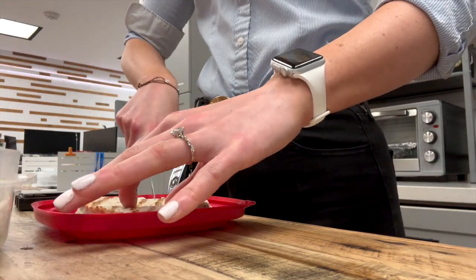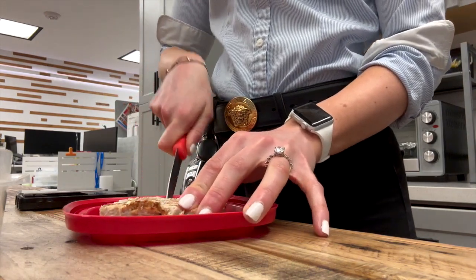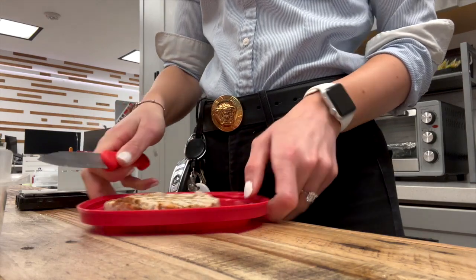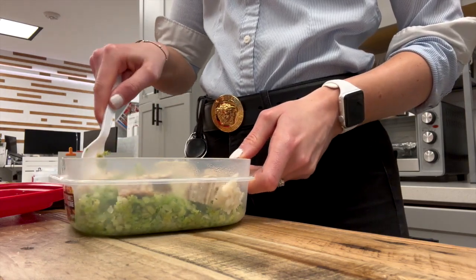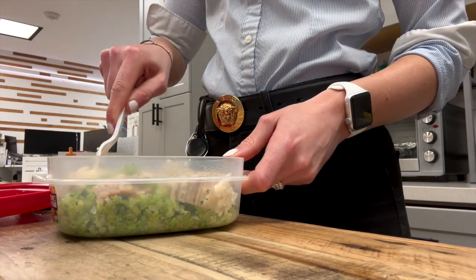I'm usually the first one at work, so I can in quiet prepare my lunch when no one else is in the kitchen yet and without taking up too much space. So here we have some rice cauliflower. Sometimes I do normal cauliflower, and I chop up one of those chicken patties we also get from Costco. I love them so much.